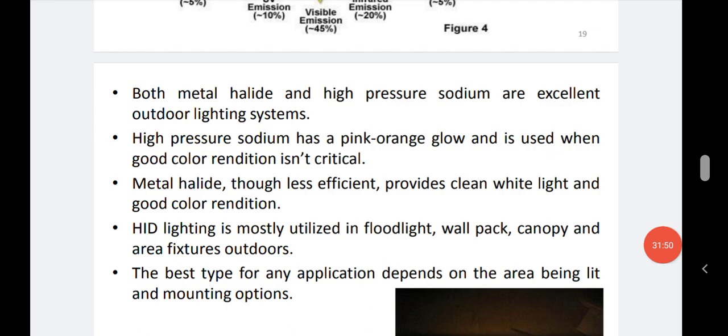But if you are using the sodium vapor lamp in textiles and the like, then what happens? The color of the cloth will vary drastically. If you are showing a white cloth, it will look like a pink cloth. So where color rendering is not needed, you can use the metal halide and sodium vapor lamp.